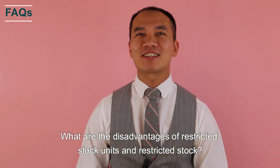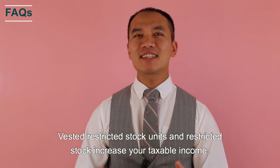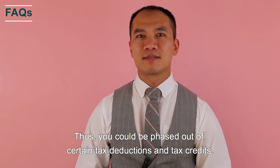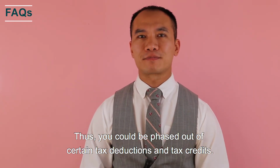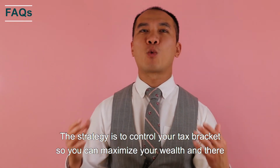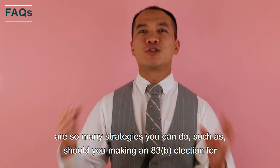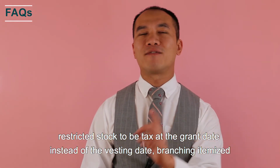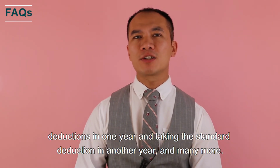What are the disadvantages of restricted stock units and restricted stock? Vested restricted stock units and restricted stocks increase your taxable income. Thus, you could be phased out of certain tax deductions and tax credits. The strategy is to control your tax bracket so you can maximize your wealth, and there are so many strategies you can do, such as: should you make an 83(b) election for restricted stocks to be taxed at the grant date instead of the vesting date? Bunching itemized deductions in 1 year and taking the standard deduction in another year, and many more.